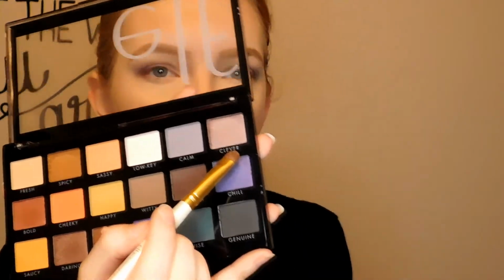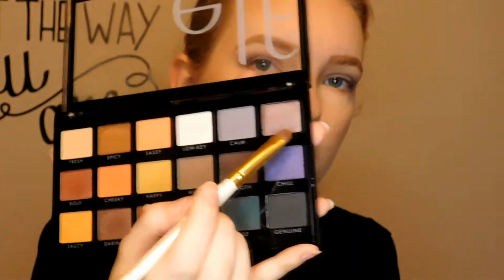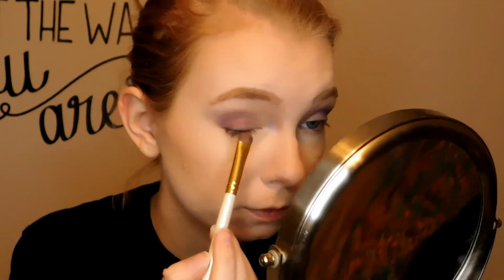So I'm going to take this top right shade called Clever. Hopefully it's in frame. I can't see because I don't have my glasses on. I'm choosing that on this plain old e.l.f. Professional eyeshadow brush. Any flat brush will work for this. I'm going to pat that over most of the lid. I'm just going to leave out the inner part.